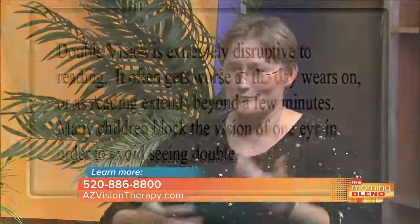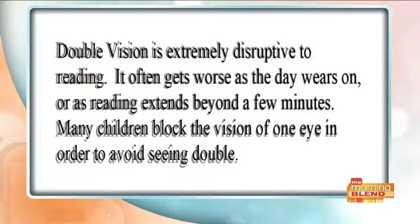What a functional test is, in our office we do about 33 different tests to figure out how your eyes and your hands coordinate, how your eyes and your body coordinate, how your eyes coordinate with each other. There's a whole bunch of things that go together in this one.